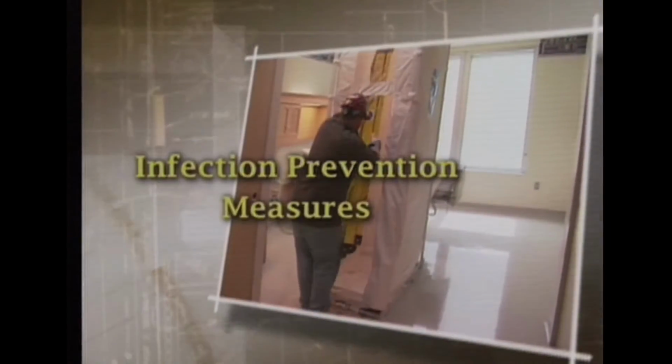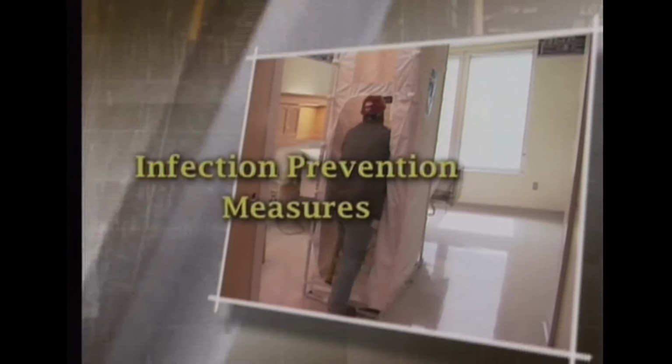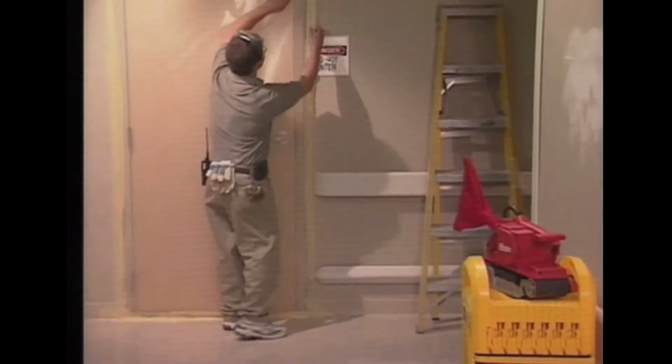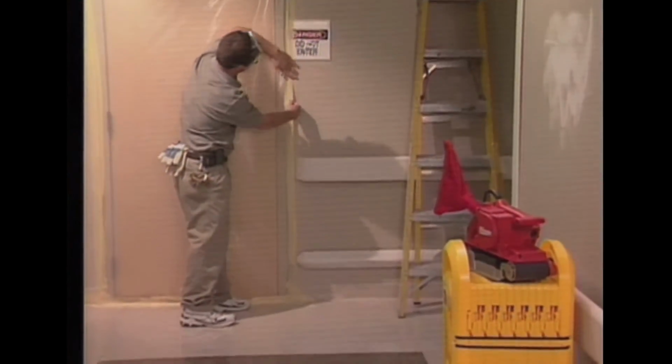Now that you are aware of the safety measures, here are the infection prevention measures you may be using to contain dust and debris during the construction and renovation project. Depending on the task, there are different ways you'll be asked to contain dust and debris.